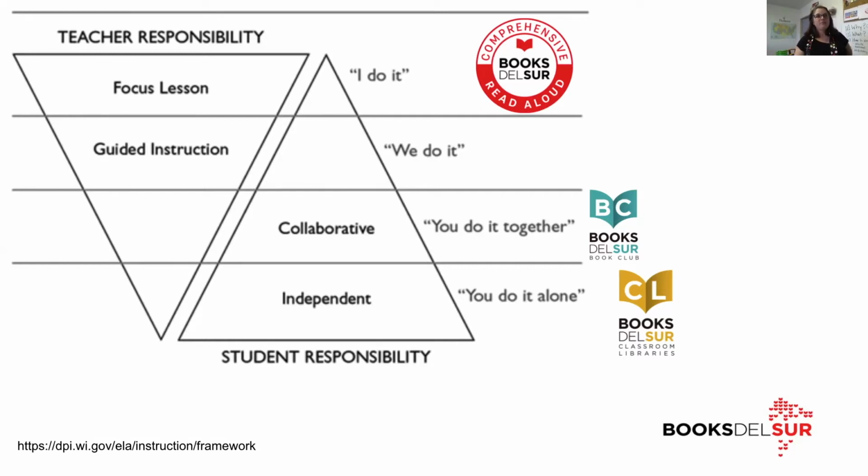In that model, we know that the gradual release of responsibility is key, because we want students to really be able to be readers on their own. The first collection I shared with you is the lesson, I Do It. That's with the teacher leading, the comprehensive read aloud collection, as well as our core Bookstall Sur collection in print and digital. And those core Bookstall Sur collections in print and digital are sole source.